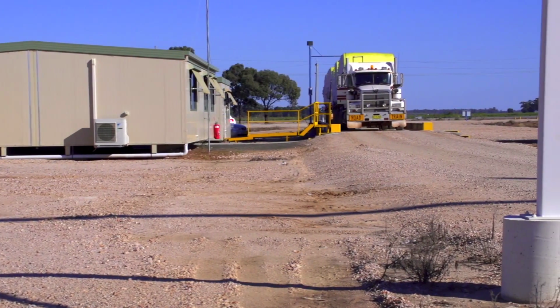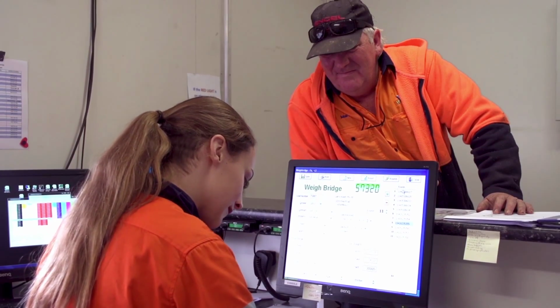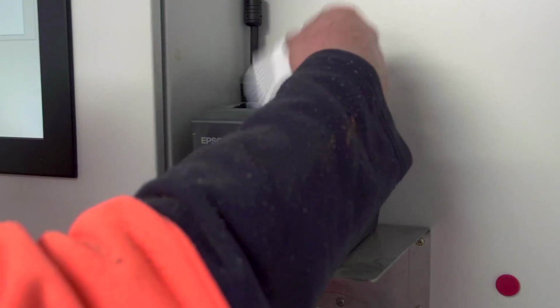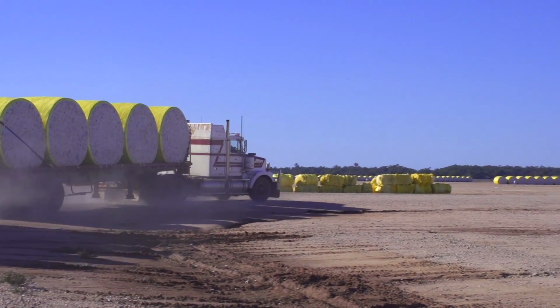Another element of the gin's success is their state-of-the-art technology in quality measurement, cleaning, humidification, processing and data traceability. These ensure both a maximum yield and higher lint quality. It also allows for more cotton to be ginned faster.